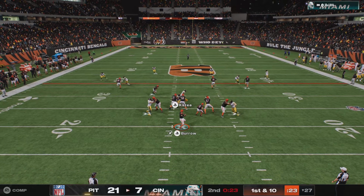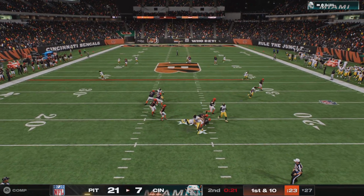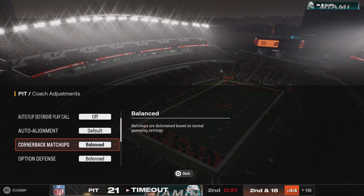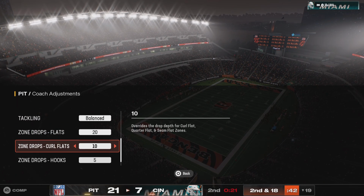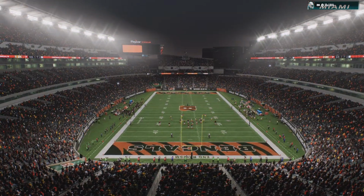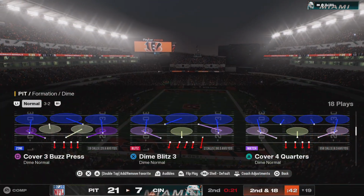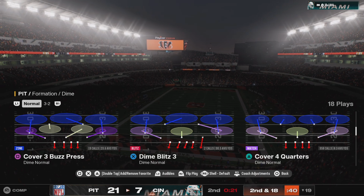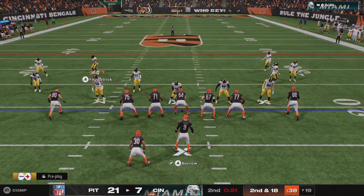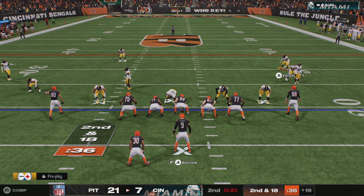On first down, Burrow. The pressure gets there, and down he goes back inside the 20-yard line. Now timeout Cincinnati. That's their second. And now the Steelers going to use their third and final timeout as the clock will stop with 21 seconds to go until halftime. Work to do now as they come up on second and long.